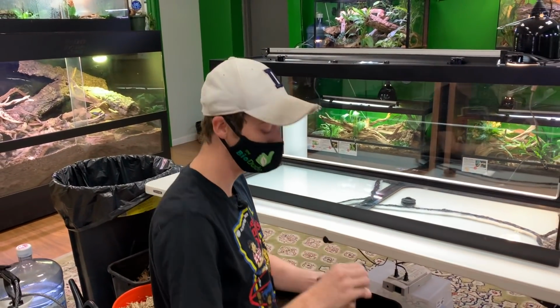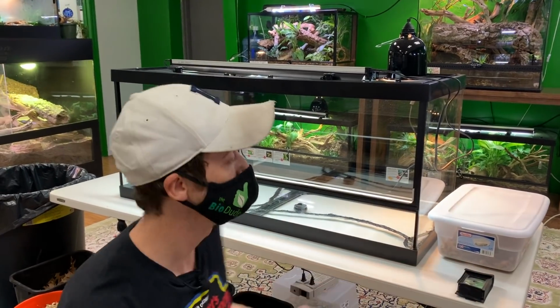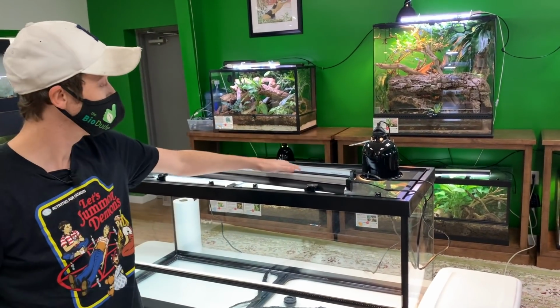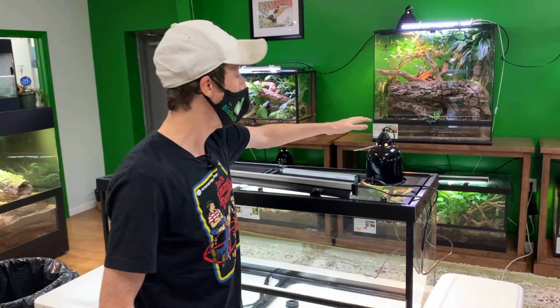Okay. Now, we check our UVB bulbs in-house with this. Every single cage is done once a month. These are rated for a year, but again, we always check. So on the top here, I'm running Exoterra Reptile Dome. This is the 6-inch version, not the 8-inch.